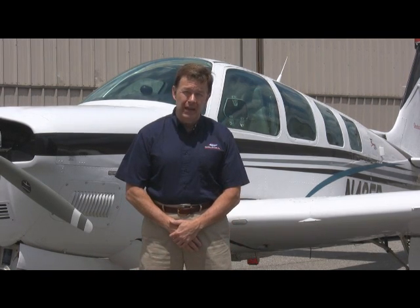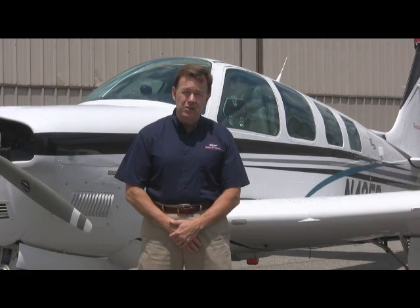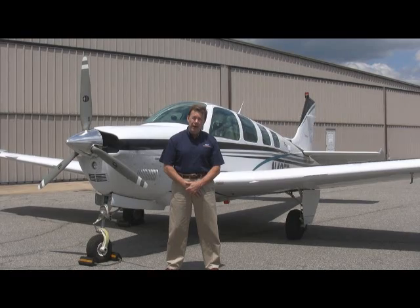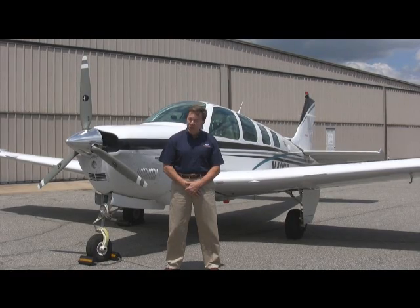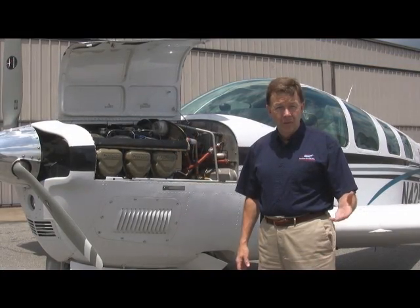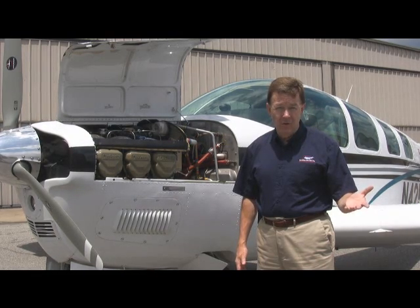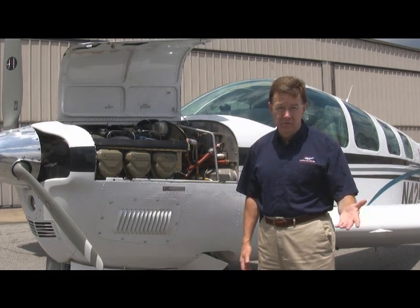I'm George Johnson, the Bonanza Man, and today we're here to talk about a 1998 Bonanza A36 that is very low time and very well equipped, November 425 Papa. Let's take a look. November 425 Papa only has 1,525 hours total time, airframe and engine.